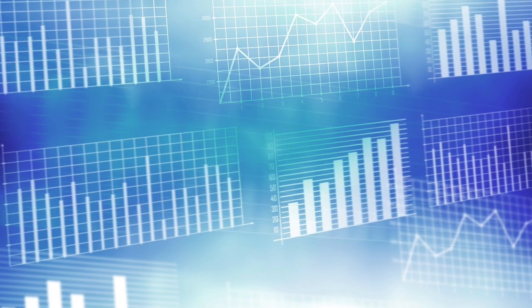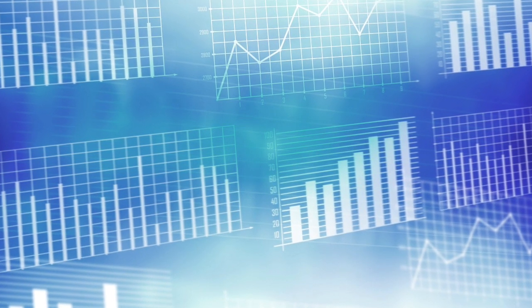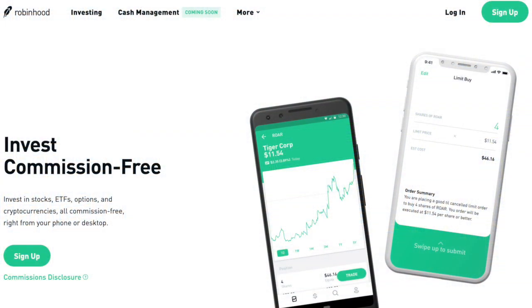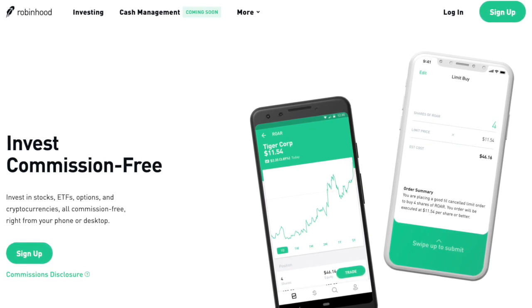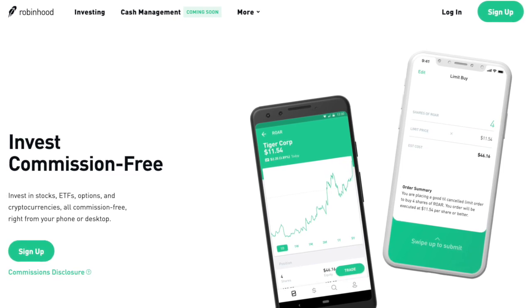So now that you essentially know how this works and how much you can earn, let me dive into the various services that allow you to get free stocks and cash rewards just for signing up. Number one on our list is Robinhood. Now, a lot of you watching probably already know of Robinhood or even have an account with them. As far as I know, Robinhood was pretty much one of the first major services that made this whole getting a free stock for signing up thing popular in the first place.